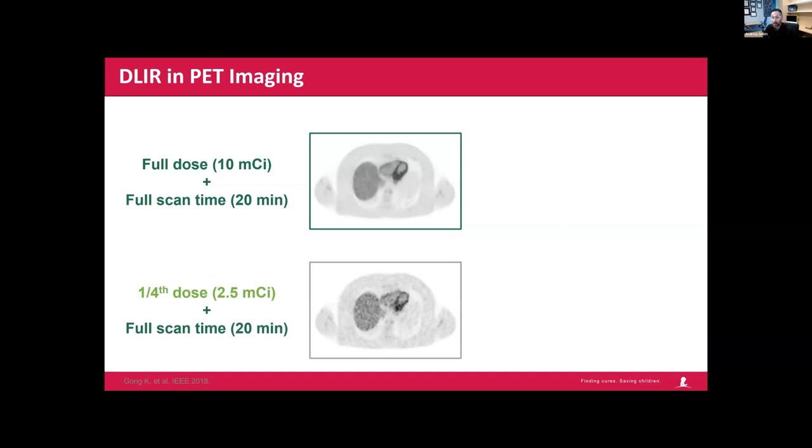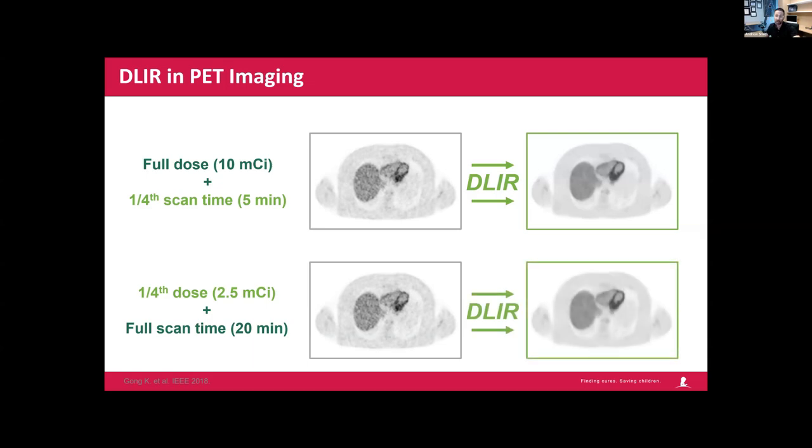You're going to get noisy looking images. Conversely, you could have done the same thing, had a full dose, but a quarter of the scan time, 5 minutes, and you would have sub-quality images due to high image noise. So you can use deep learning image reconstruction to get this back. This is another one that we have deployed at St. Jude, and it has been a big help to us.